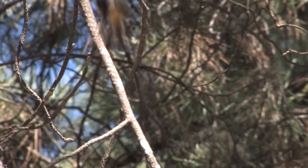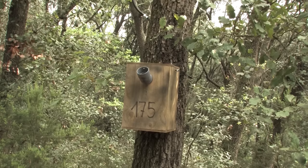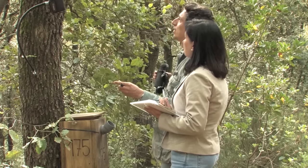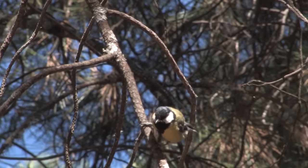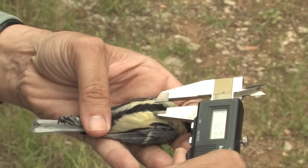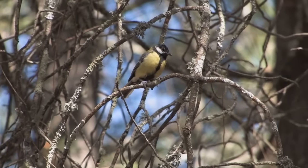Great tits often nest in wooden bird houses, and like most birds, they defend their young ferociously from possible predators, daring even to challenge people. By capturing the males and measuring the black patch on their breasts, Dr. Senar's team was able to confirm that the males with the largest black patches were the ones who defended with the greatest intensity.